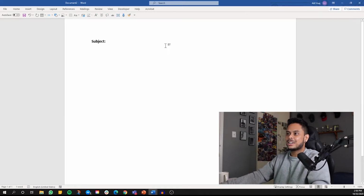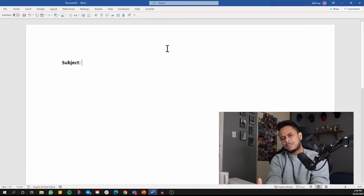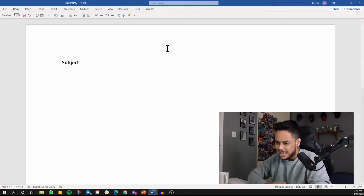So as you can see over here, we have our subject line, and for the subject line, this is probably the most important part when it comes to writing a cold email, because a good subject line will get the click and a bad subject line will not get the click, and if you do not get the click, they will not read the email. So everything depends on the subject line. 80% of the work when it comes to an effective cold email is writing a subject line that someone actually opens.